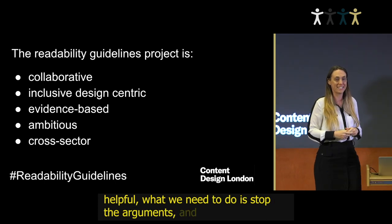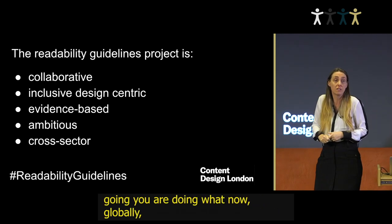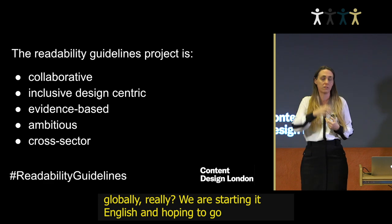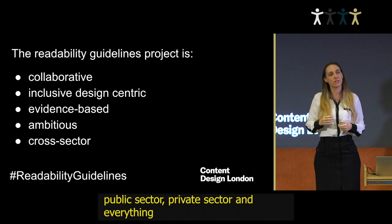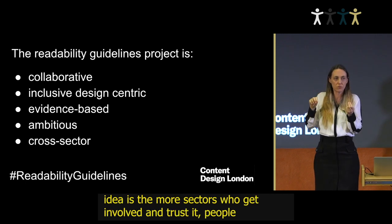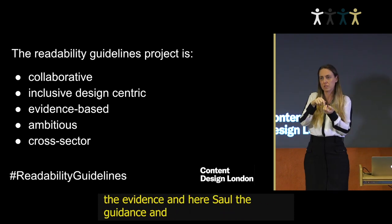It's also pretty ambitious, because loads of people are going, you're doing what now? Globally? Really? We're going to start it in English, and then we're hoping to translate as well and do it multilingual. And it is cross-sector. So we have people from universities, we have people from private sector, third, public sector, everything that Alistair said a bit earlier. The idea is if more sectors get involved and more sectors trust it, people sitting in little niche audiences will go, well, everybody else is doing this? And here is all the evidence and here is all the guidance. And so there are fewer arguments to be had.